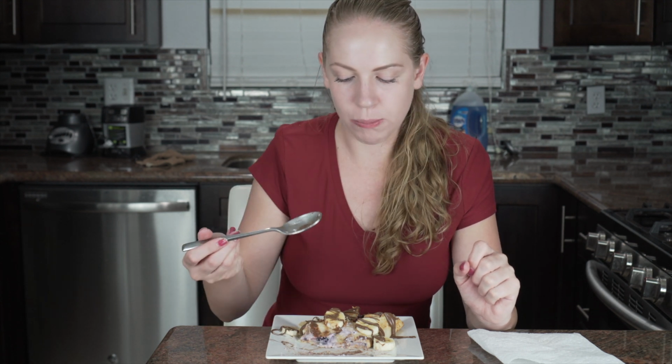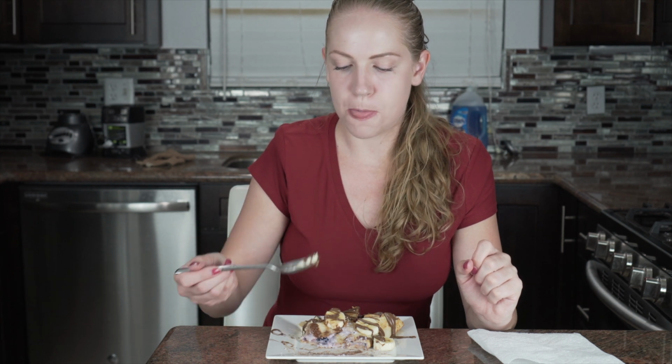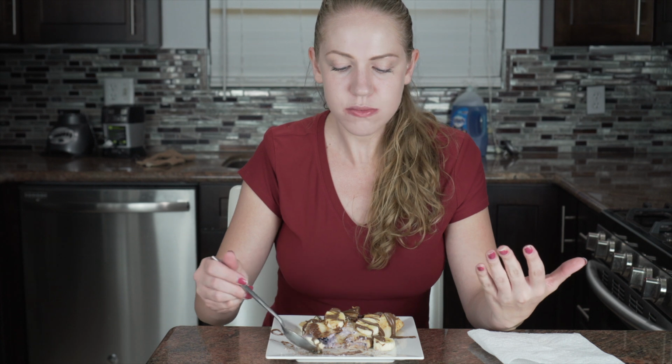But overall, this is still really good. So I would rate it an 8.5 out of 10, because it's not overly sweet. It's a perfect dessert or even breakfast.